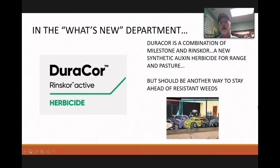Also in the what's new department, Duracor is a combination of Milestone and Rinskor. This is also a synthetic auxin herbicide for range and pasture. It's a little bit Milestone and a little bit Rinskor. It makes the Milestone better. We heard Claire tell us that it's actually increased the spectrum of weeds that it controls. They can pick up the mustards very well, and it also is very active on leafy spurge. Right now, it does not have a turf and ornamental allowance, but it goes everywhere that a horse does, or that your hay cutter does later in the season.